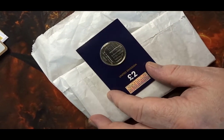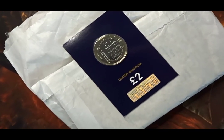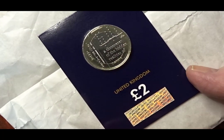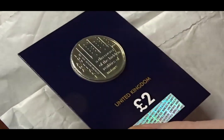We have here the £2, and it's the latest £2, and it is Ada Lovelace. We'll be dealing with that one in a separate video. But it's a lovely one. It's the latest innovation of science, of course.